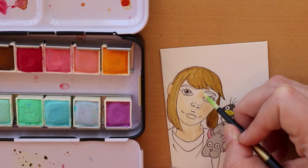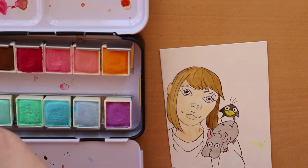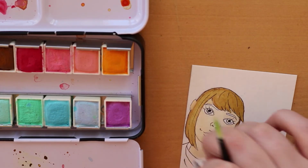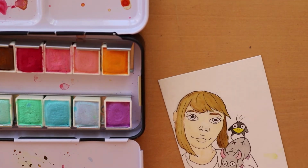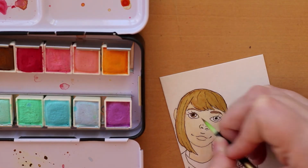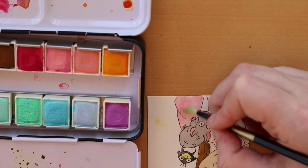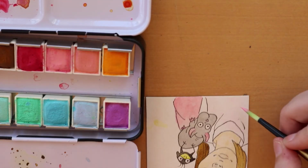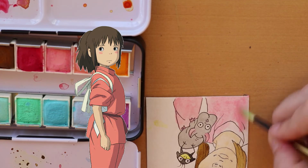What was challenging for me in this drawing is, if you haven't seen the movie, it's an anime movie, so her eyes are just a black circle in the center. There's no iris, there's no colored part to her eye. It's just one big black pupil. It sounds weird, but maybe I'll insert a picture here to show you what I'm talking about. But they also don't have lips. It's just kind of a line where the mouth would be.